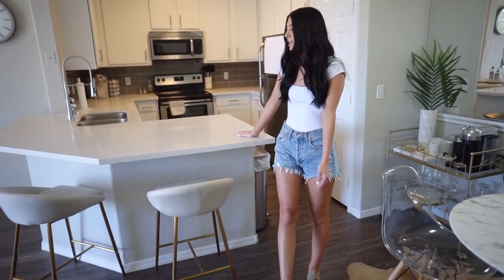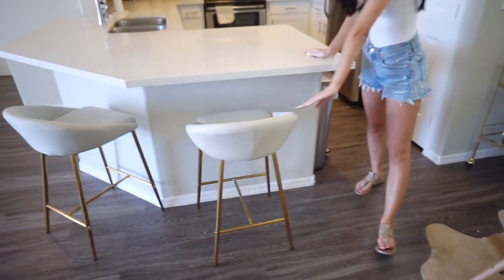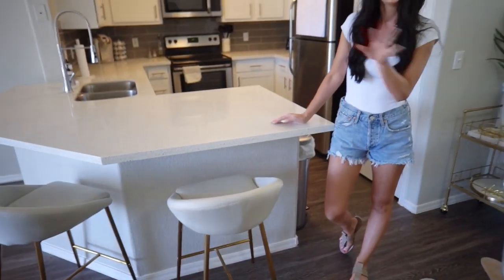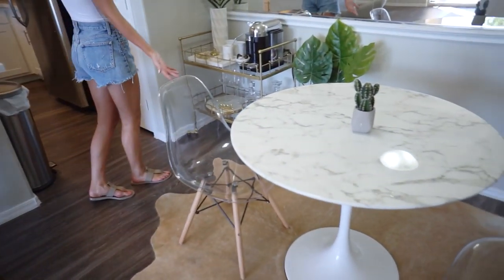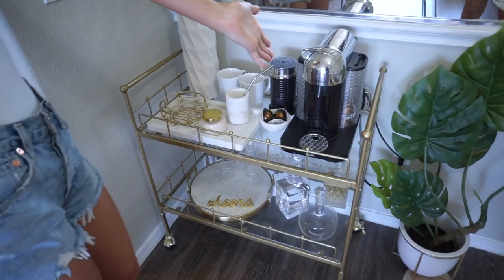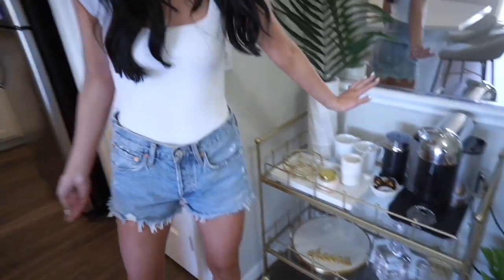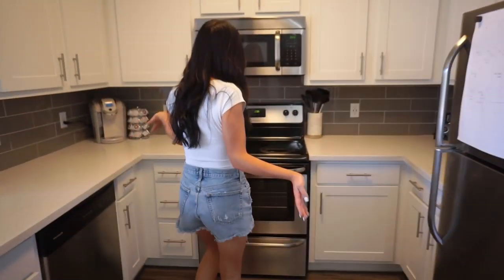We have our kitchen, which is so nice because our other place was super small. It has really fun bar stools that I got. You've seen our apartment, but you guys wanted to see it all decorated, so I figured I'd do another little tour for you. This is where we usually eat or study. And here's our little bar room where we have coffee and alcohol and all that good stuff. It's super cute. And then just a little close up of our kitchen where the magic happens, food.